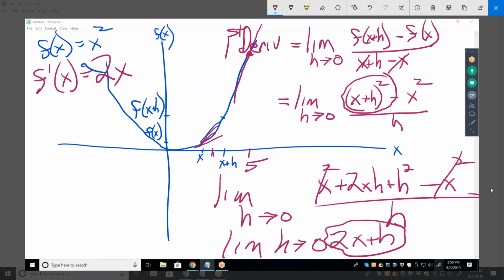Okay? So what happened over here on the right was almost magical. We started out with something being divided by 0, and it turned out that we weren't dividing by 0 at all. We ended up with 2x plus h as our answer. So I'm adding a differential.